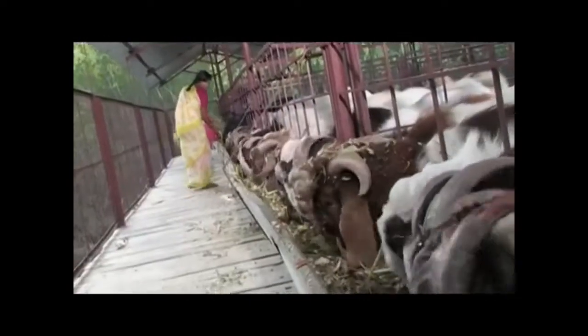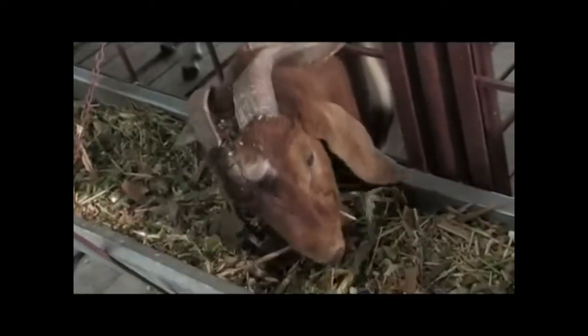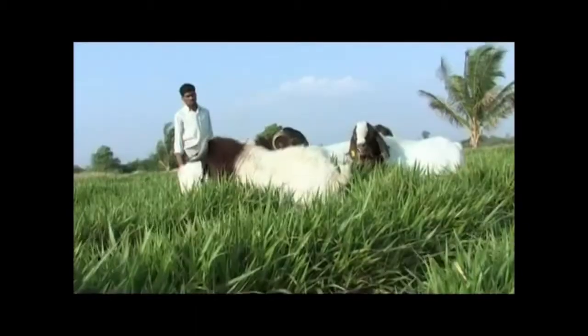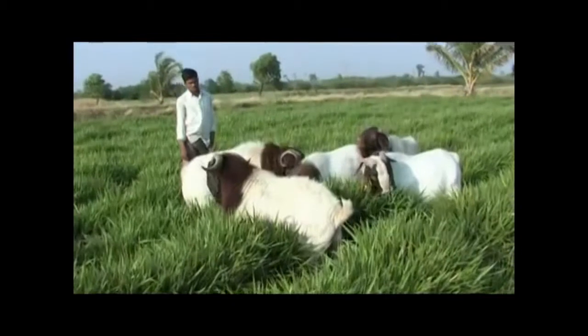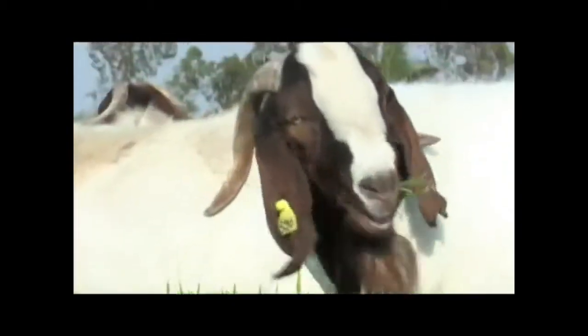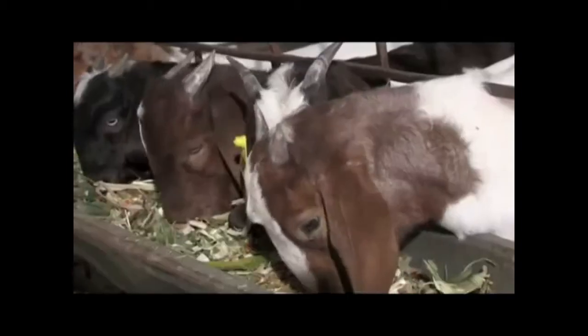Goats respond well to good care and proper feeding. Improved feeding and management is necessary for higher production and profitability. Goats can be managed under a free-range grazing system, a combination of grazing and stall feeding or complete stall feeding.